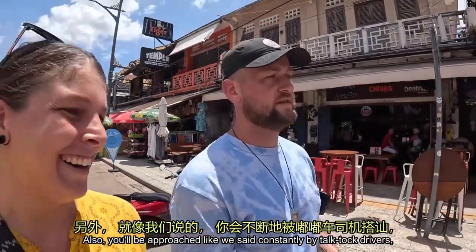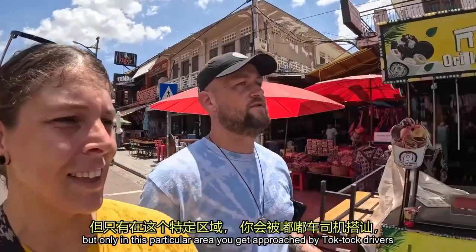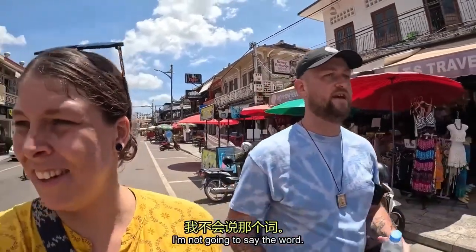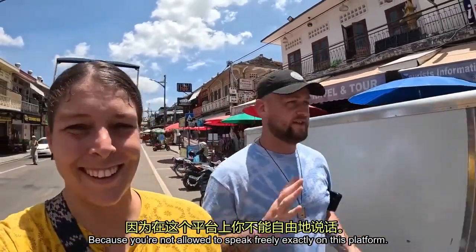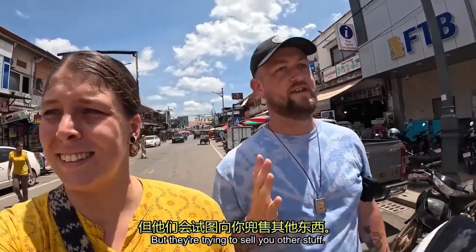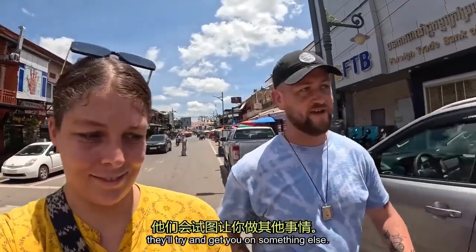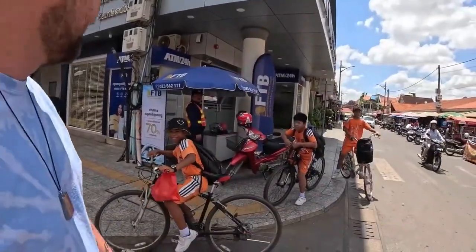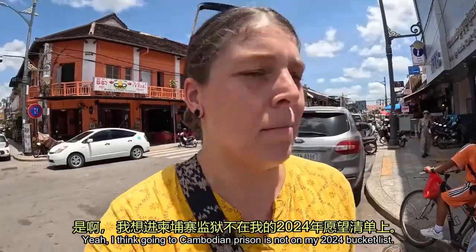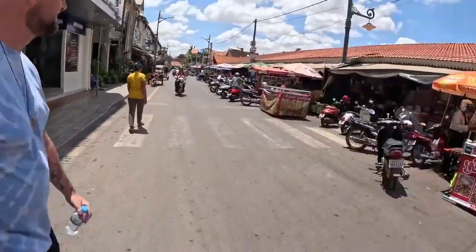Also, you'll be approached, like we said, constantly by tuk-tuk drivers, but only in this particular area you get approached by tuk-tuk drivers who will also try to sell you other nefarious things. I'm not going to say the word because you're not allowed to speak freely on this platform, but they'll try and sell you other stuff. If you know what I'm saying, you know what I'm saying. If you don't want the tuk-tuk, they'll try and get you on something else. Just be aware. Don't get involved in it. You don't want that type of trouble in Cambodia. I think going to Cambodian prison is not on my 2024 bucket list.